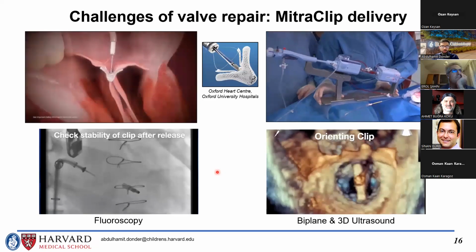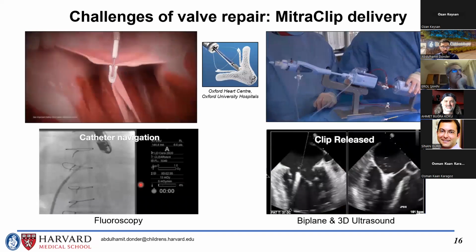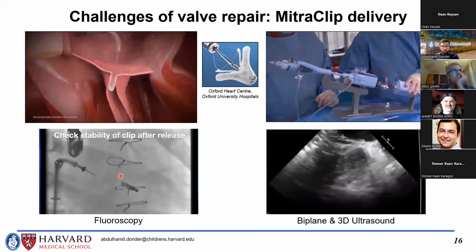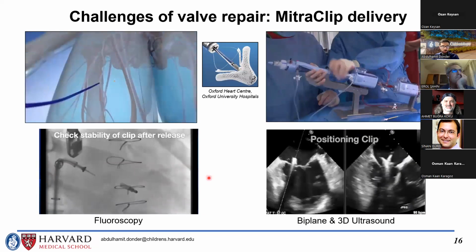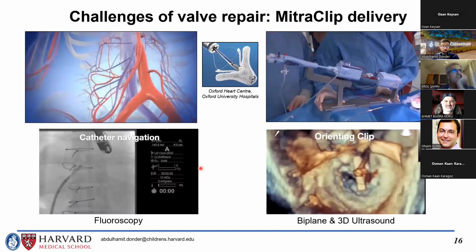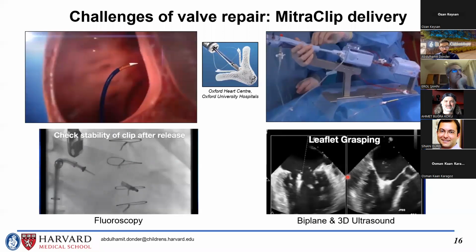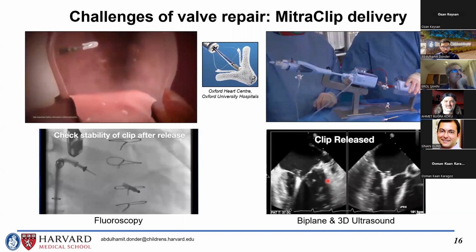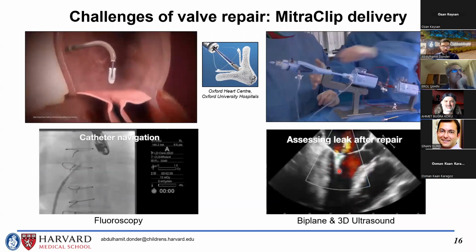The two main imaging modalities used in these procedures are fluoroscopy and ultrasound. Fluoroscopy shows you the catheter, and when you are using contrast agents, the vasculature. It's mainly used for navigating the catheter to reach the mitral valve. For deploying the device on the valve, 2D and 3D ultrasound are used. These show you both the tissue and the device, but inferring device-tissue contact is challenging.